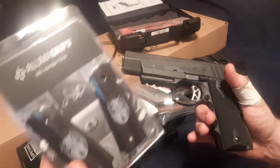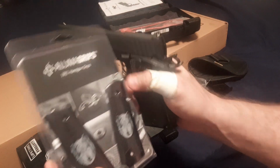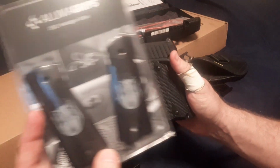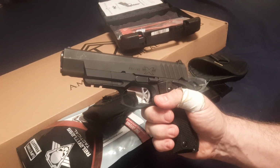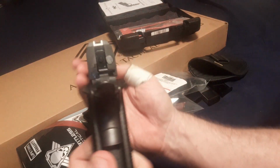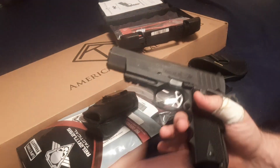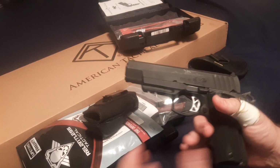I got grips to hook me up. Aluma grips, 1911 grips. Fortunately, I don't know if the right side is going to be okay because it's ambi, because of what I got. But I will throw that on here, just showing you that you could personalize the FXH 45 easily, cheaply. Throw on whatever grips you want, like Aluma grips. Throw on whatever night sights you want, like XS. I think a bright orange front sight and a black serrated rear, that's all you really need. That's good for the visual field and on the cheap.